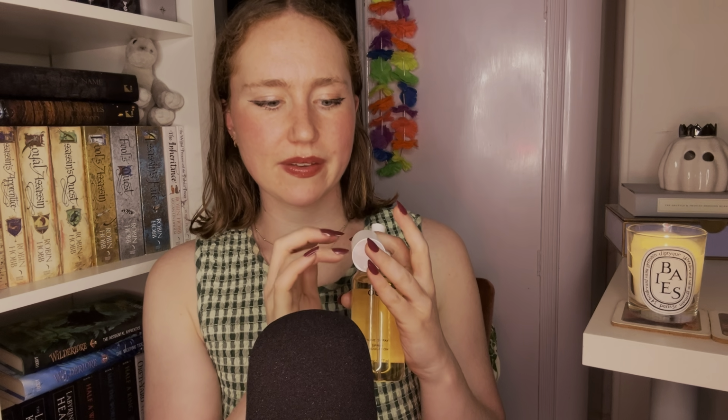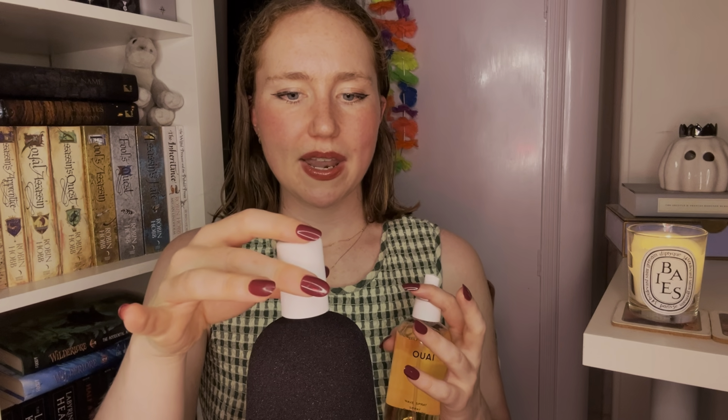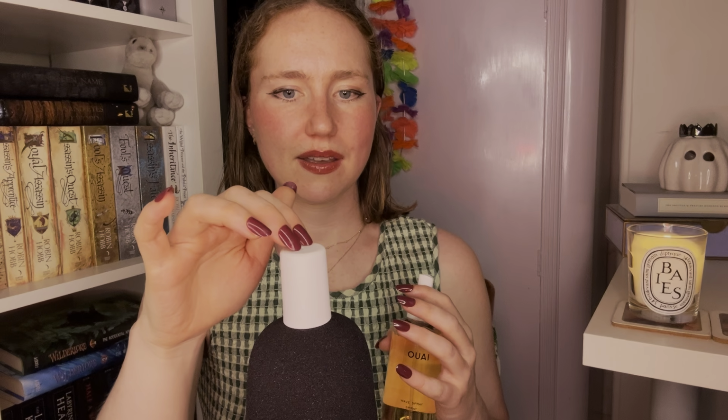I don't want to accidentally set things alight. Hopefully that was good. It smells really good as well. I think Aveda, all their stuff smells good. Oh yeah, it's a nice smell. I think I quite like it. Hopefully that sounds good.